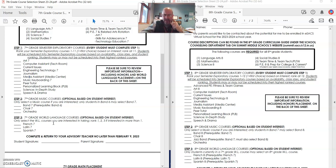And over here with our 8th graders, only students currently in a 7th grade world language course may select an 8th grade world language course. So you rising 7th graders, if you're not taking a world language course, then you would skip this step. If you're in a world language course, you would just mark the next course in the progression. So if you're in French 7 right now, then you would mark French 8.